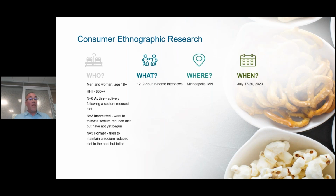The audience that we spoke to, 6 of them were actively reducing sodium or following a reduced sodium diet. 3 of them were interested or intending, as we said, but had not started yet. So we really wanted to understand what were the things maybe that they were facing as they were thinking about starting that as well. And then we added a group of people who were also formerly on a reduced sodium diet, really to understand where are they now and maybe what were the barriers that caused them to stop.